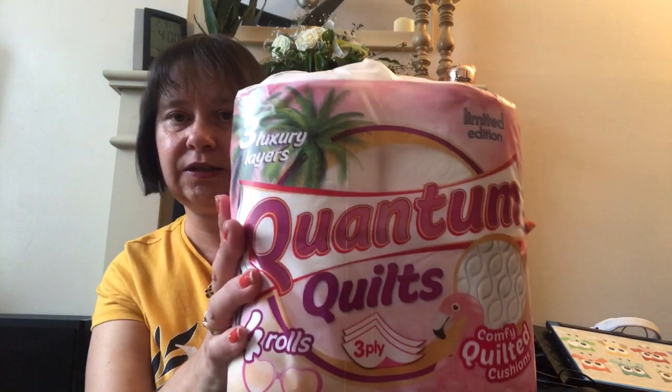Not sure if they are going to be scented. It does say Sizzling Summer Passion Fragrance. And it's this, so I'm going to try those just for a change, especially in my cloakroom. I did stock up on ibuprofen. I was getting a bit low, especially now we're into September.